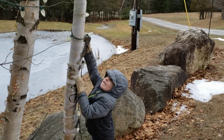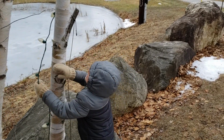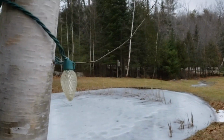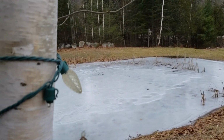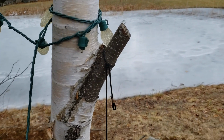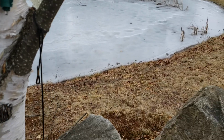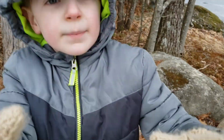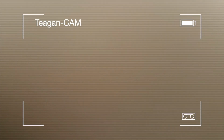Taking down the lights. Getting a little high. Oh, there they come. Thanks. I'm gonna have to put the phone down in a minute. Hey, don't pull on them. Can you hold the phone and record me taking down the lights? Oh, be careful, that is super icy right there. Stand on the ground.